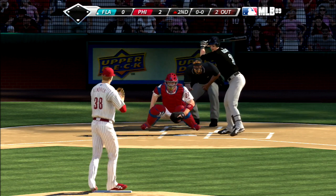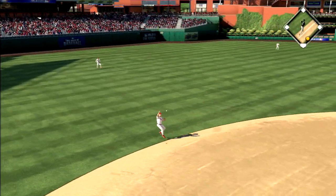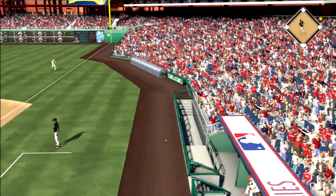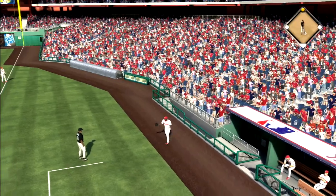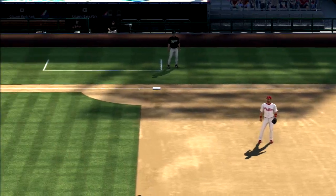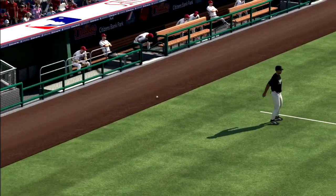Pitch on the way. Now a swing and a bouncing ball toward the hole. And from deep in the hole, a jump throw. And a wild throw there as he tried for the backhand, but it got right by him. Great job to get to the ball, but as you see, he's going to get rid of it in a hurry, and the off-balance throw can't find the target.